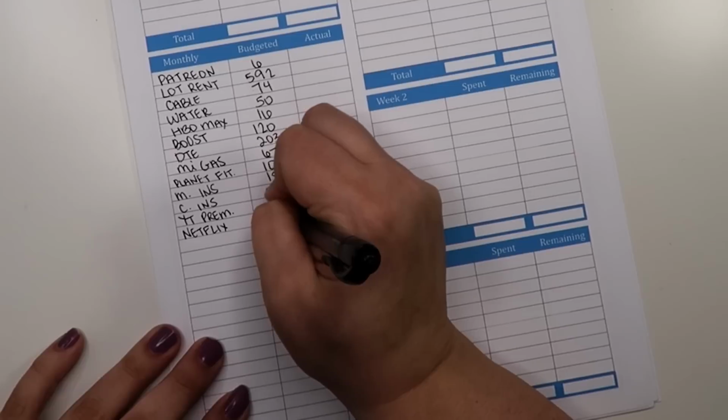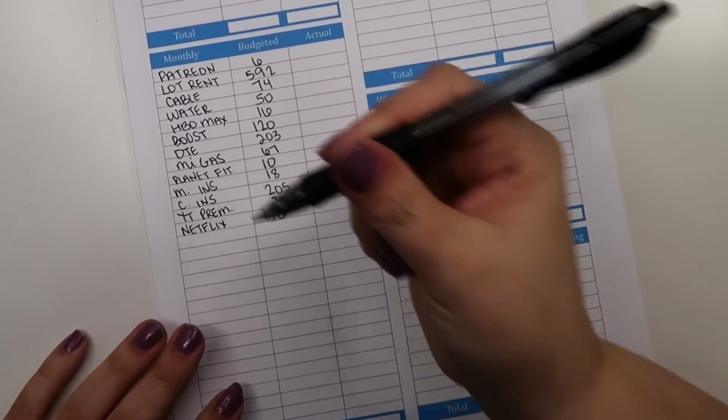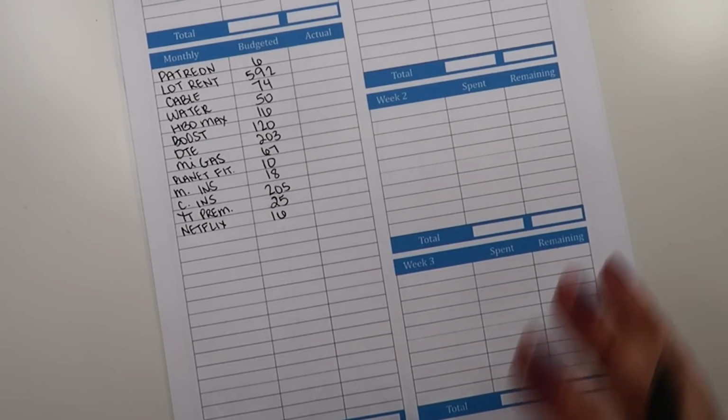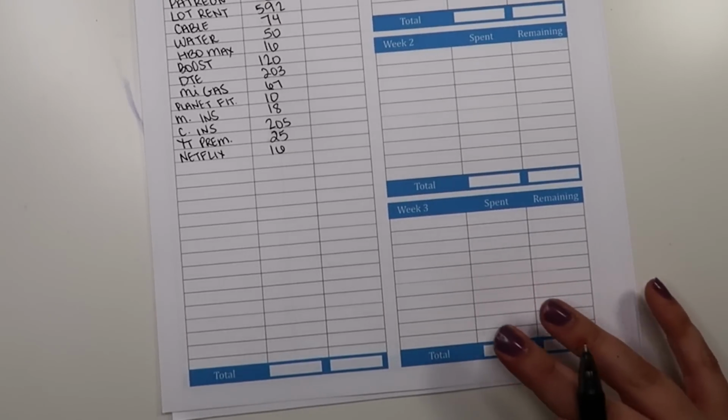$416. And I smeared my pen again. I'm using a Pilot G2. It's not my favorite pen. I love the way that it writes, but I don't love the way that it smears. If you're really careful with it, it's fine, but I'm kind of not really careful with it, so there you go.